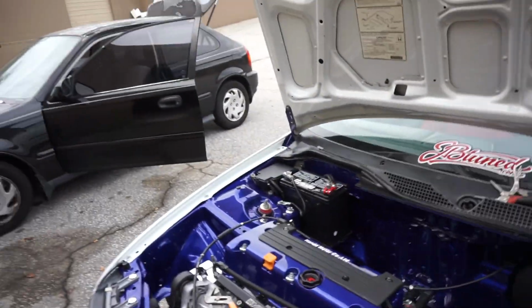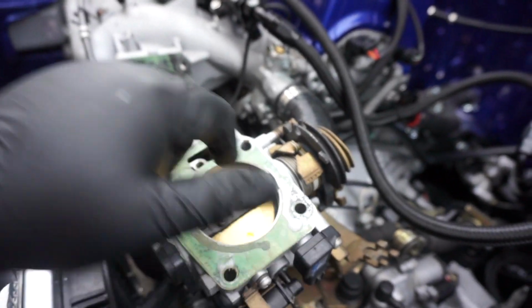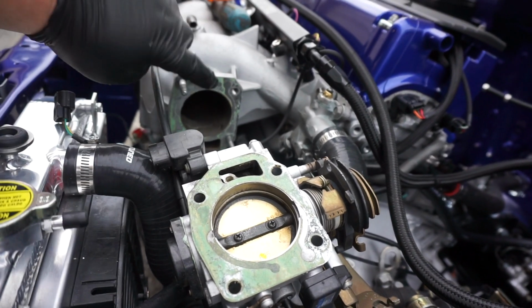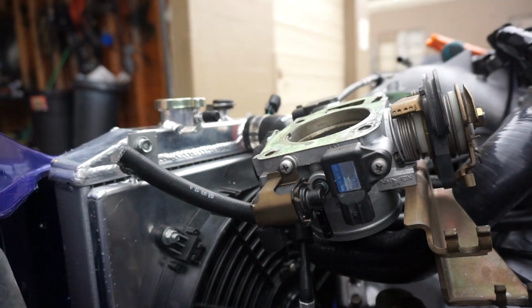I'm starting to suspect that the throttle body gasket is having an issue, and I took it off. It's pretty thin right around here. So I've got another throttle body gasket on the way. I'm going to go ahead and scrape both sides off with a razor blade and see if that works. Let's hope it does.